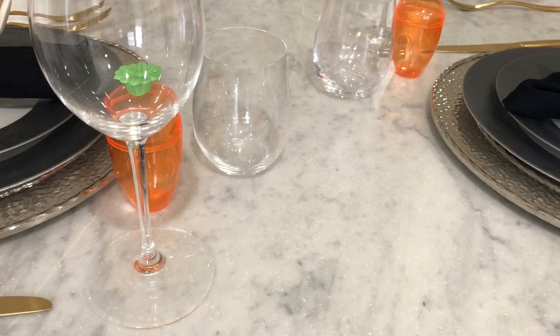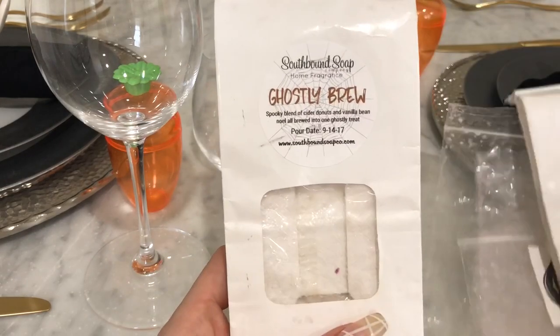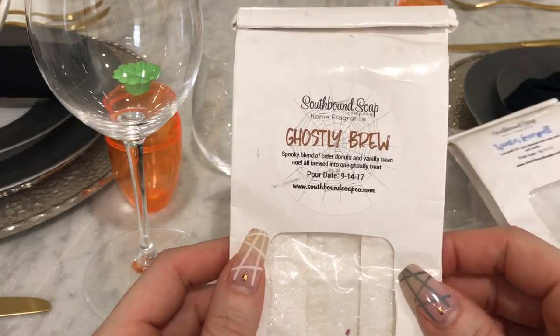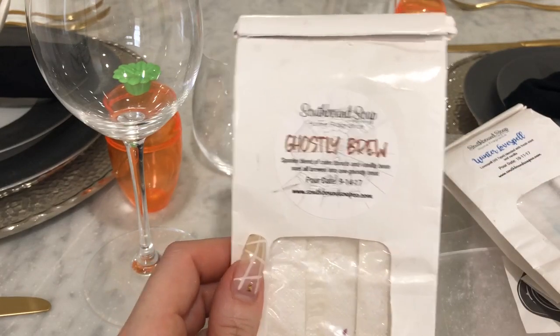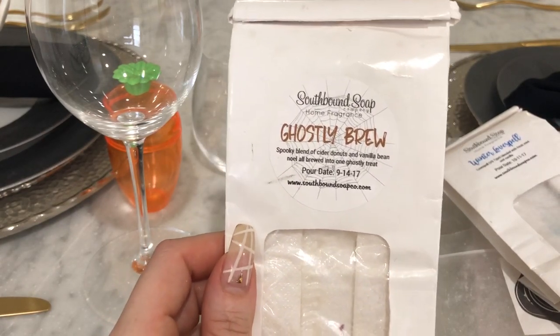So anyway, my empties. These are my big bag empties. These are giant bags, bigger quantities of wax, and I have 2 bakery bags. Both my bakery bags are from Southbound. The first one is Ghostly Brew, and I really wanted to save this for this coming fall, but I find that some Southbound fragrances just don't last past the year mark for me. And the fact that I knew I wasn't gonna be reaching for this until October, I didn't want to risk it, and my husband really enjoyed this scent.